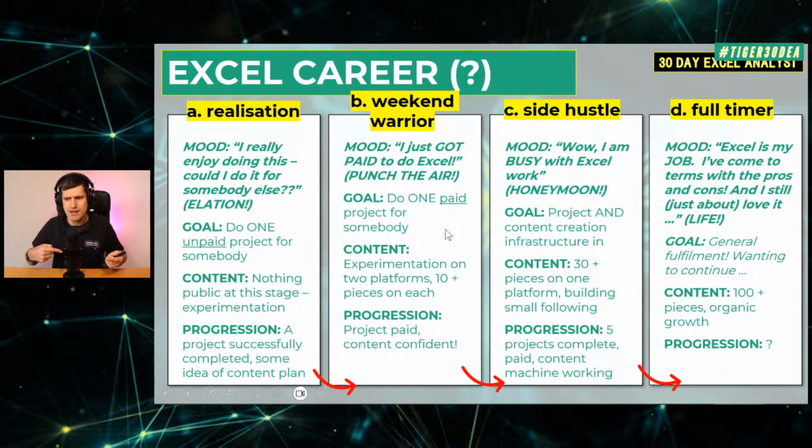The infrastructure is in place, and the progression from this phase is the project is being paid and you're feeling content confident. What I mean by content confident is you're beginning to build confidence with creating content.